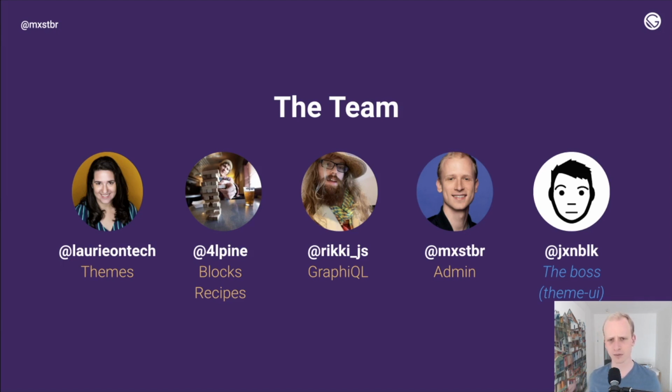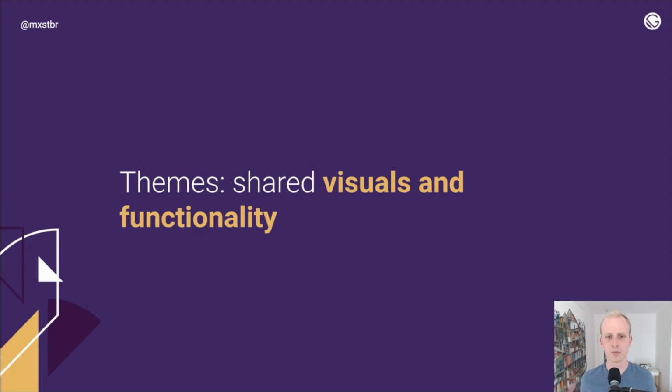Let's go through some of these pieces, because all of these pieces sort of fit together and they're going to help us achieve this vision. Let's go through and explain what each of these pieces does, how they work, and why they're there. First up, themes. Themes are absolutely core to letting everybody build websites.